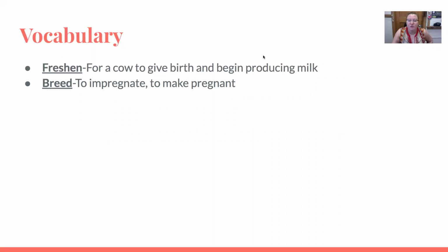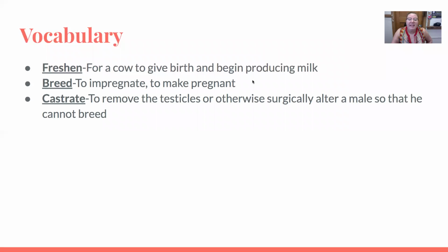Breed, to impregnate or to make pregnant. So you would say, yeah, I bred her last week, or we need to breed her. Castrate, to remove the testicles or otherwise surgically alter a male so that he cannot breed. So in some way inhibiting an animal from breeding. If we were talking about dogs or cats, we would use the term neuter.